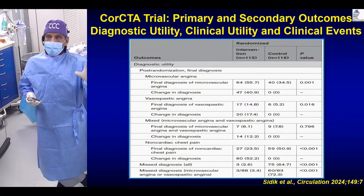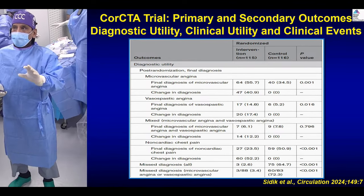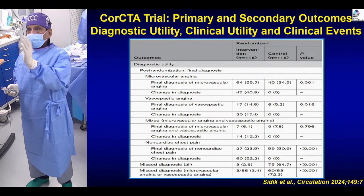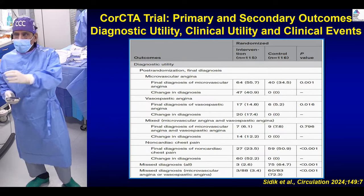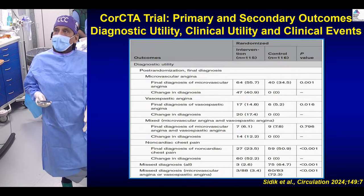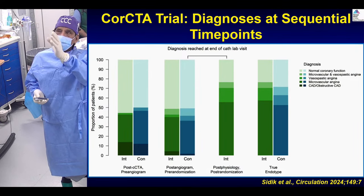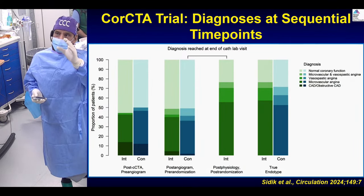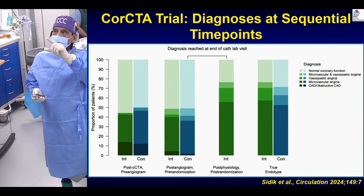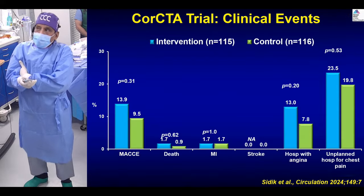So by intervention, you are able to change the diagnosis. Vasospastic angina was also much higher, with a change in diagnosis, and the mixed group was also higher. As you can see here, the final diagnosis of non-cardiac chest pain was more in the control group, and we have more disease as a cause of the chest pain, microvascular and vasospastic angina, in the interventional group. Now, I just want you to concentrate that before the post-angiogram, pre-randomization in the interventional group only, you can see more patients got into microvascular and vasospastic angina. You say, well, maybe because they did the testing, but that's what they found.